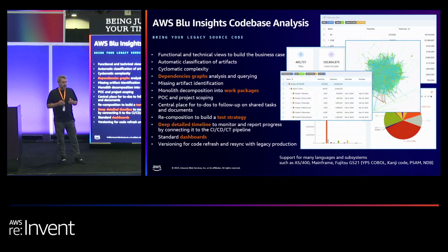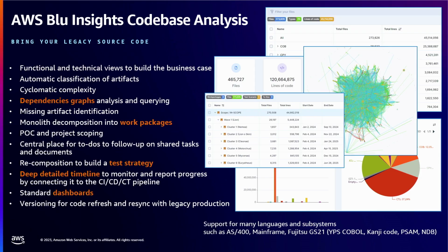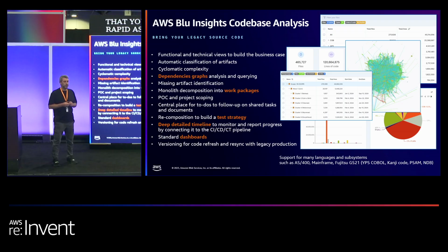The first part of the transformation is to prepare everything for the project. That means you need a very rapid assessment of the code base of the application you want to transform, in order to identify the main findings: what the technologies are, what the different building blocks of that application are, and what needs to be solutioned upfront before you consider the modernization of that application.